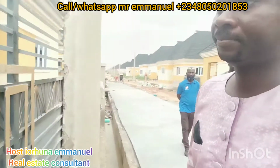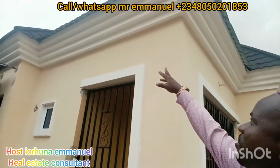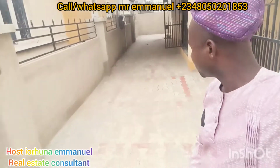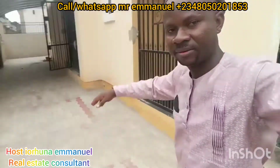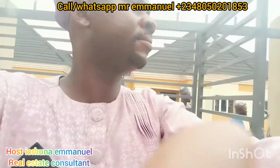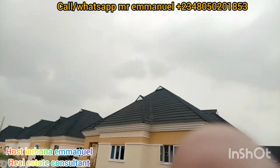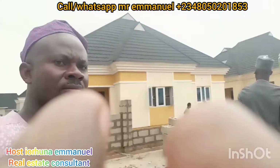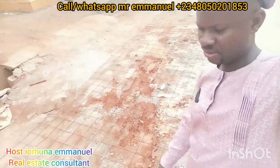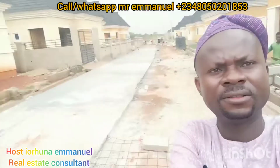So this is a typical three bedroom. Comes with stone-coated Gera roofing. So you have a space that you can park 4 to 5 cars here. You have a gate that will demarcate your unit from other units. It's another street, construction of the second street.